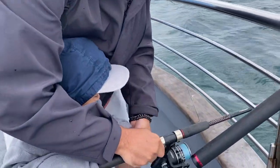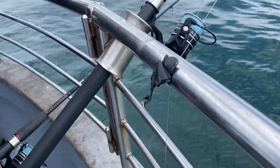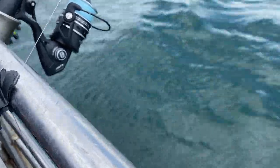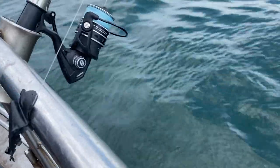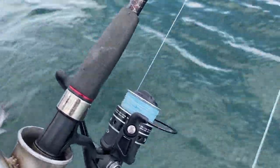Let's see. Danny got another one! Hang on. Okay, got another one. We got a fish on and a fish. Woo! Big one.